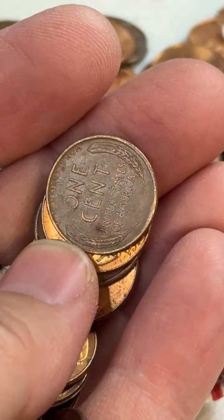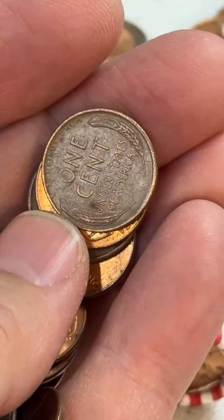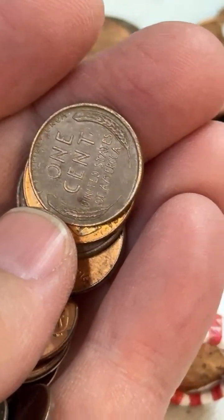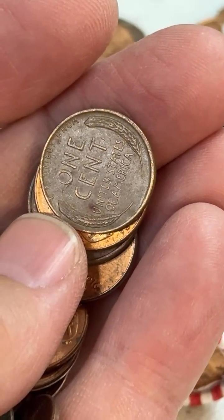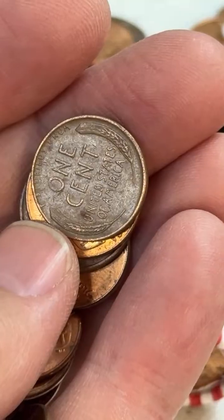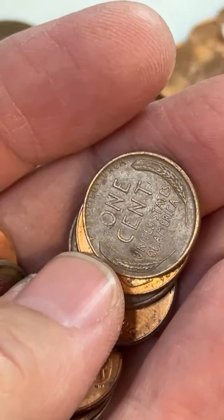There it is. It's time to play. What year do you think this coin is? It's our first wheat cent. Take a look at it. Give it your best shot. Let's see if anyone can guess. One guess only. Put your guess in this chat, and we will see if you are right or wrong. One guess only.